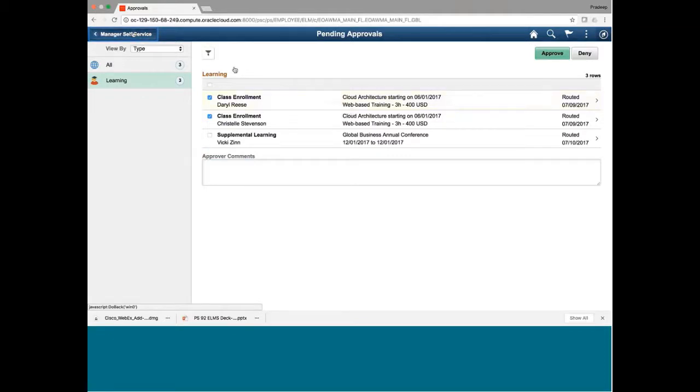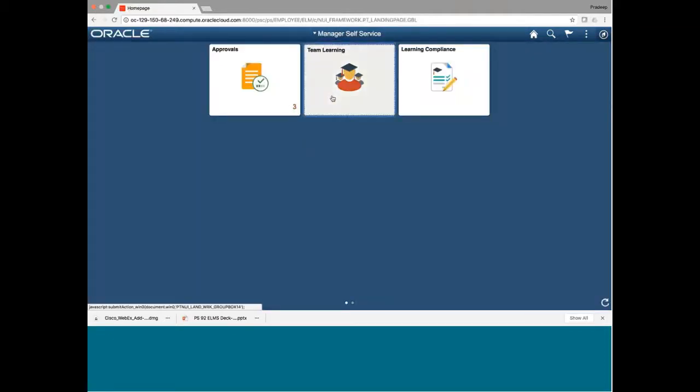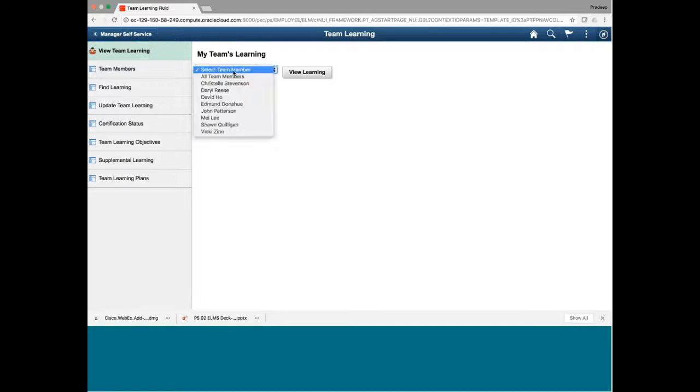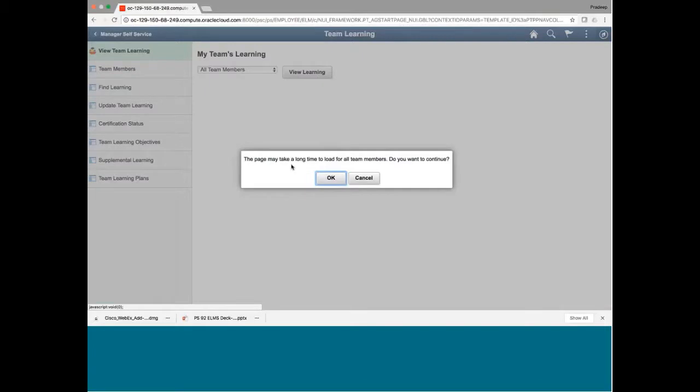Okay. So I'll move on to the next style, that is team learning. Team learning is a combination of multiple tiles and pages access you have. For example, if a manager wants to view all the learnings of his or her team members, he needs to select all team members and click view learning. You'll see a message, just a warning message. It's not an error message.